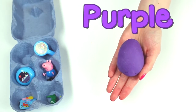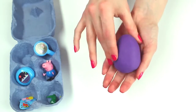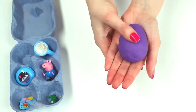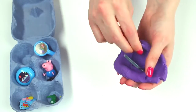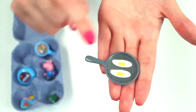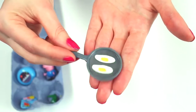Purple. What purple things can we think of? Plums and grapes are purple. What else? Violets and lavender are purple too. Now let's have a look inside. Oh, cool! It's a frying pan with fried eggs on top. So yummy! I do love eggs for breakfast. Sunny side up. Mm-mm.